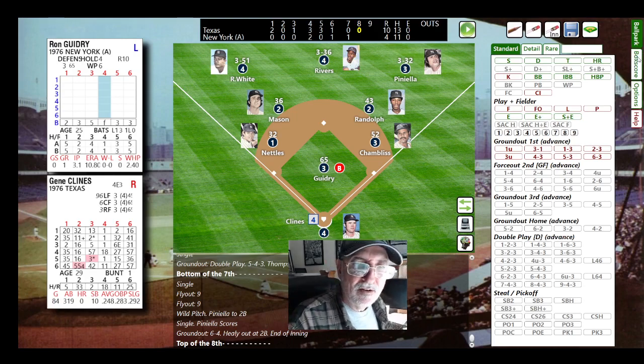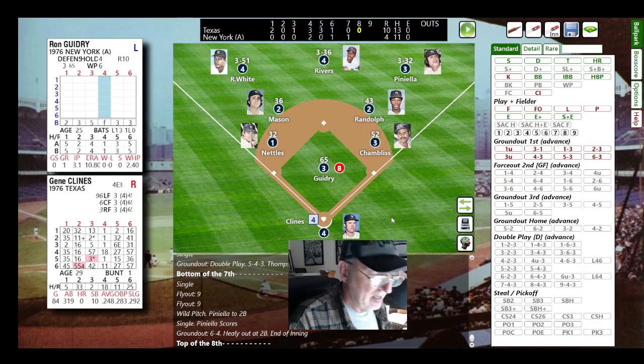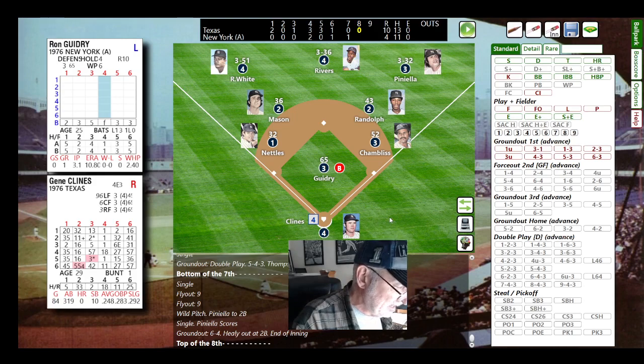It's going to be Kleins, Harrah, and Hargrove. Kleins is 1 for 4. Harrah's having a good day, 2 for 3 with a home run, and 1 for 4 for the human rain delay. And it's Gene Kleins. Kleins is speedy. Speedy with a .276 average. He knows how to get on base.